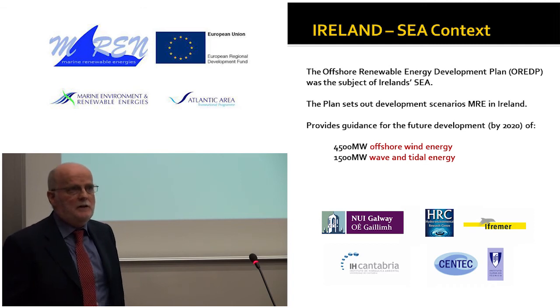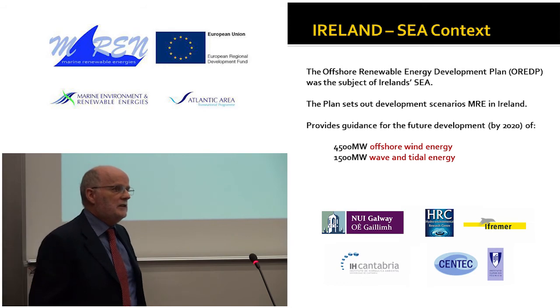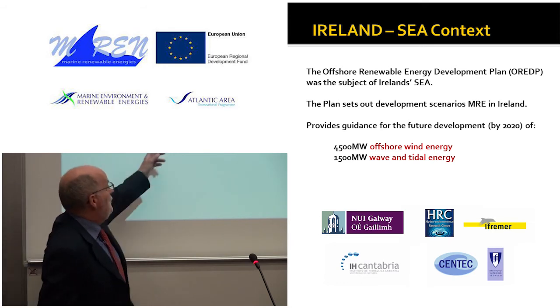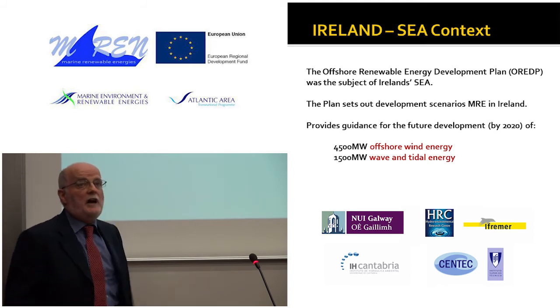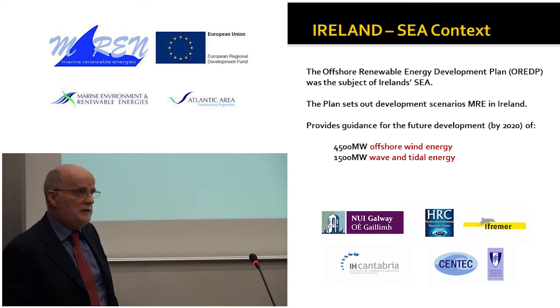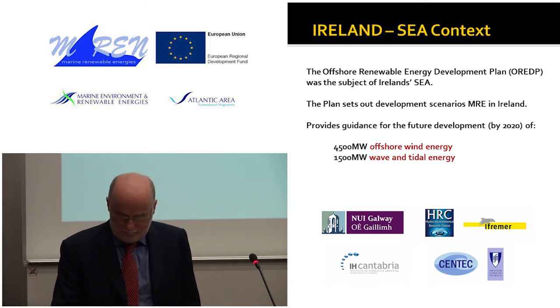It's ambitious. Whether we achieve it or not, we don't know. One of the largest power stations in Ireland is about 900 megawatts. So offshore wind is about 5 times the largest power station that we currently have feeding into our national grid. So this is substantial energy if it can be harnessed.